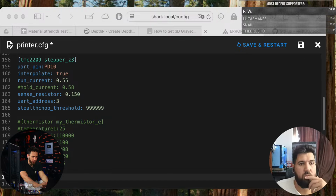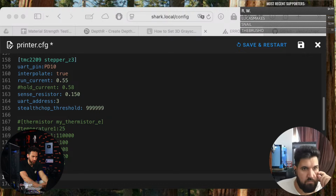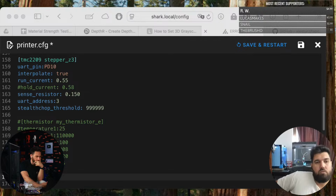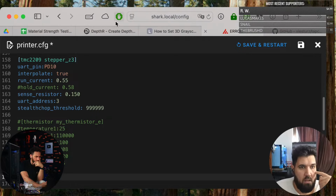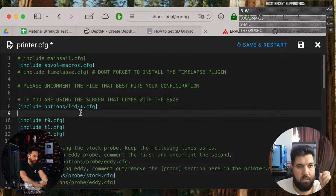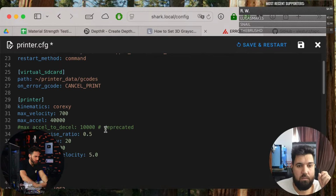This is using the servo. We don't use a servo. Just a second. Okay, so we need to include the homing.cfg and include the macro.cfg. Okay. And let's go to the top. Include homing.cfg. Yes. We don't use the lift bar. We have include Sovol-macros.